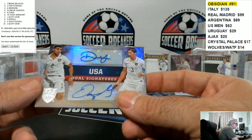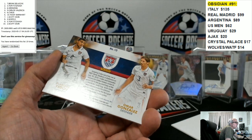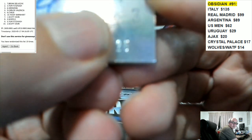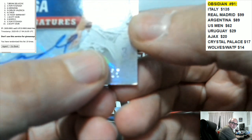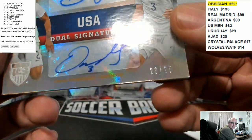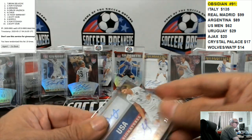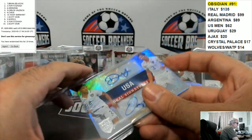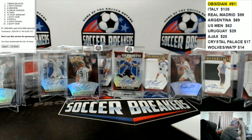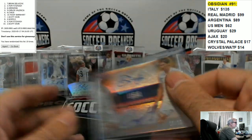How about a dual auto? Who are these guys? DeAndre Yedlin and Omar Gonzalez. Omar Gonzalez is in the filler. DeAndre Yedlin is Cameron. So good luck. Who is it going to be? Number 23 of 25. Okay, so that's Omar Gonzalez, that's DeAndre Yedlin.